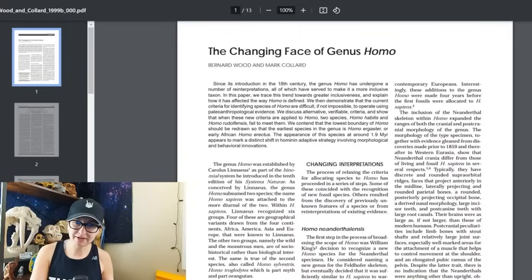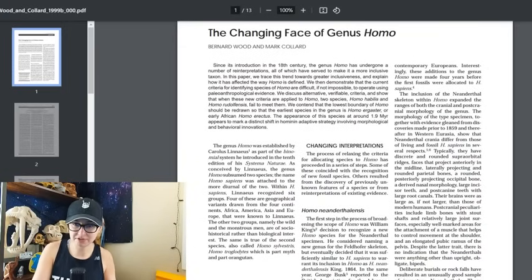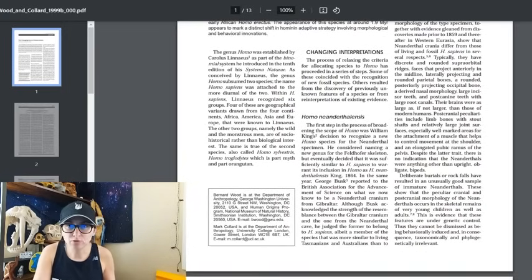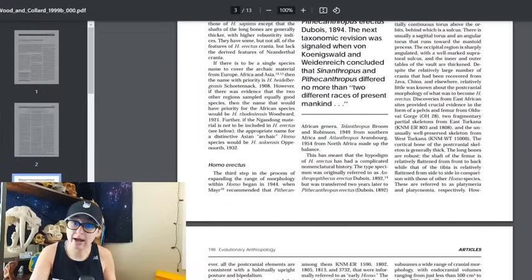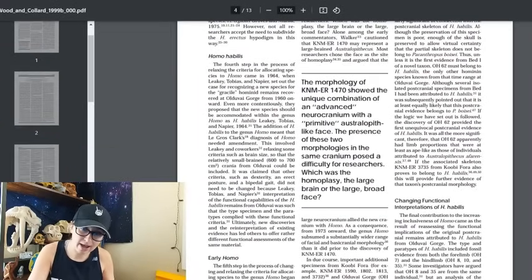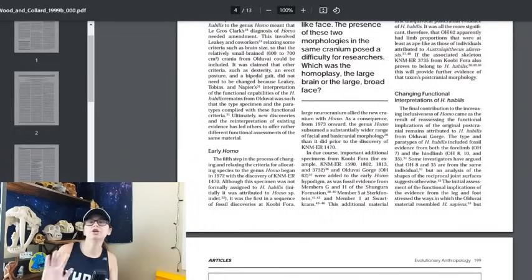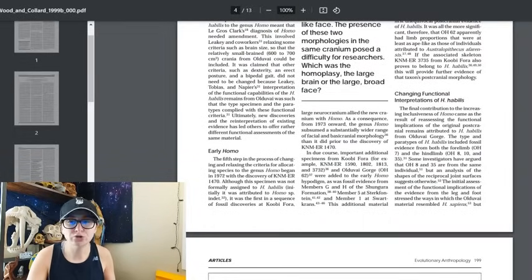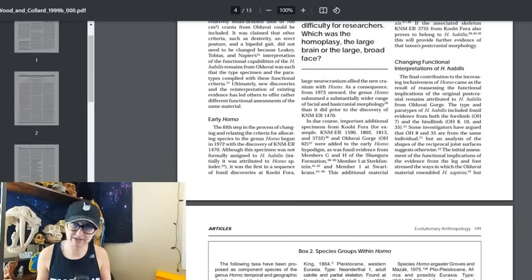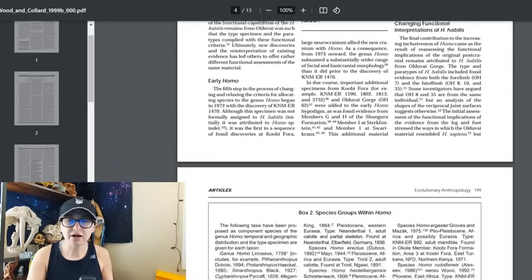So moving back to the paper with Wood and Collard, let's continue onward. So what they do is they go over each of the members of genus Homo, in a broad sense, I suppose I should say. So they go over Homo neanderthalensis, they talk about Homo heidelbergensis, Homo erectus, Homo habilis, and then this sort of vague early Homo group of specimens. They talk about the changing functional interpretation of Homo habilis, saying that some aspects of Homo habilis have become reinterpreted to be more primitive than previously thought, especially in the light of other specimens.